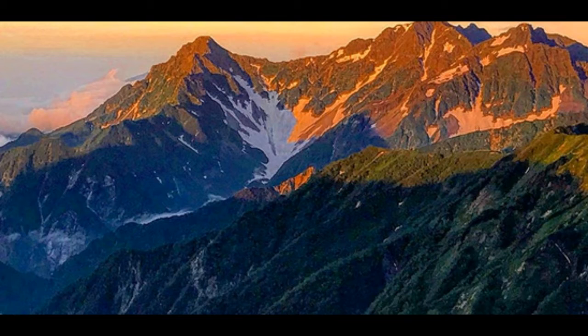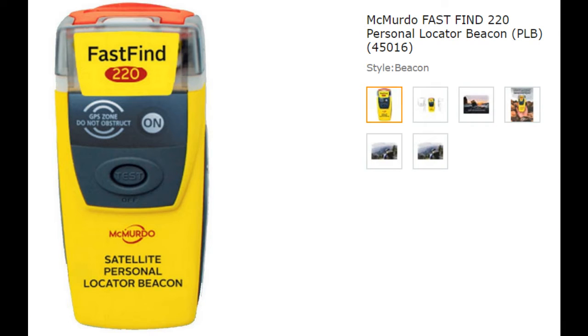Now we're going to start with one basic thing I personally feel is extremely important. And I don't care if you're a totally seasoned hiker, in a heartbeat, your world can change from good to unbelievably bad. Your personal location beacon is very important. It's a very personal safety device.